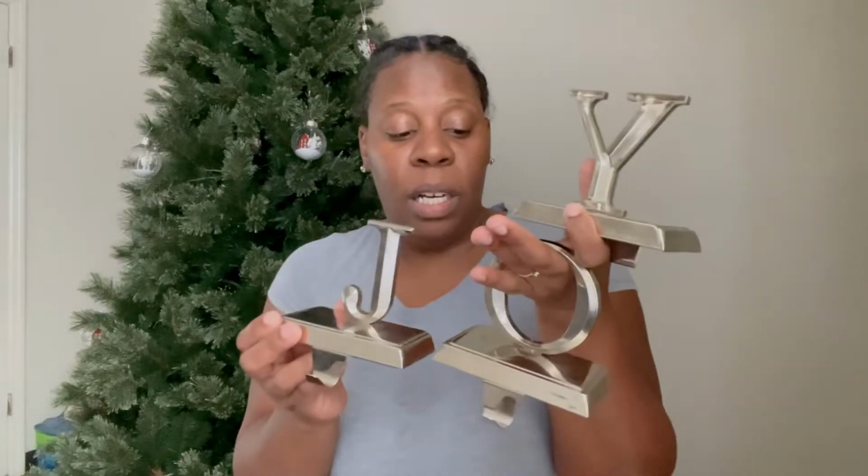This is another thing that we already had. This is a joy sign I got from Target. I believe this is the third year that I'll be using this. They're holding up pretty well, so I'm definitely gonna use them, clean them real good, and that's that pop of silver that I was telling you guys about.